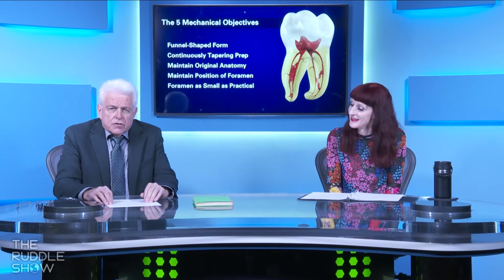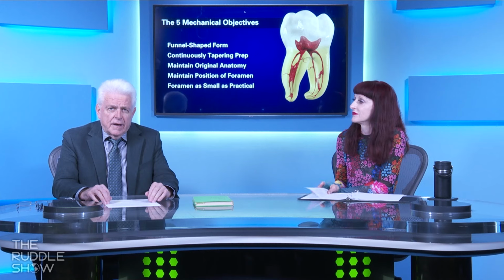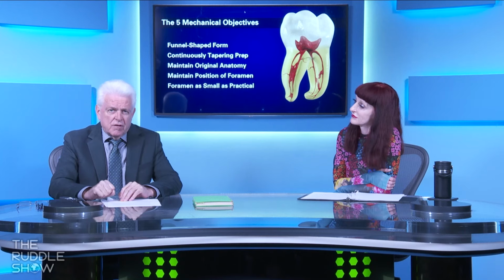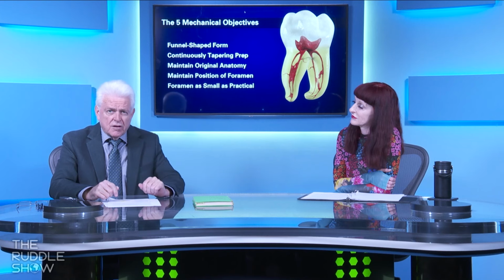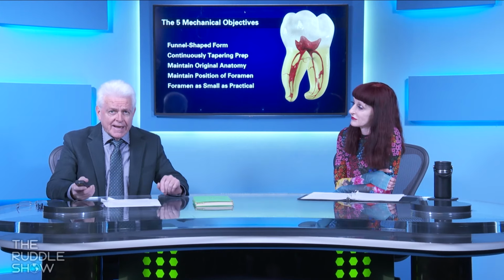All right. So the five mechanical objectives, I want you to look at the graphic on the right, an untreated molar, obviously. But I want you to look on the left, and we have a funnel-shaped form. We have a continuous tapering preparation, maintain the position of the anatomy, maintain the position of the foramen, and keep the foramen as small as practical. So that I read back to you. But now we'll go through each of those five, and I'll have another word or two. But the point is, we've talked about this several times over several years on various occasions. So we've always talked about this because this is what should be the guiding light.